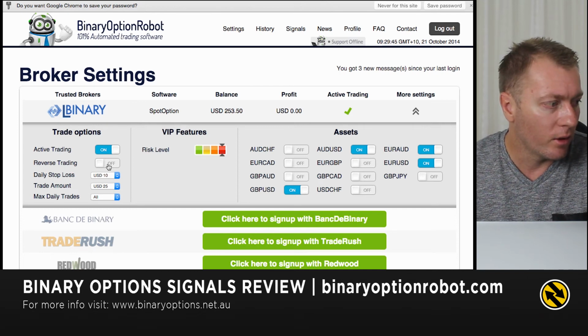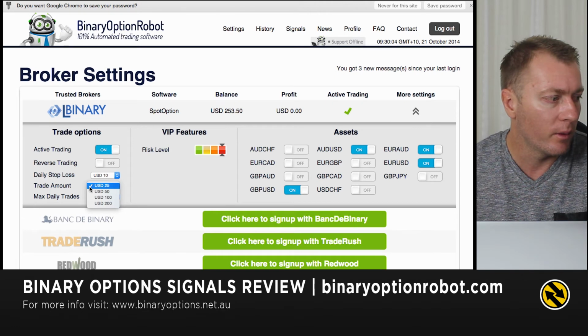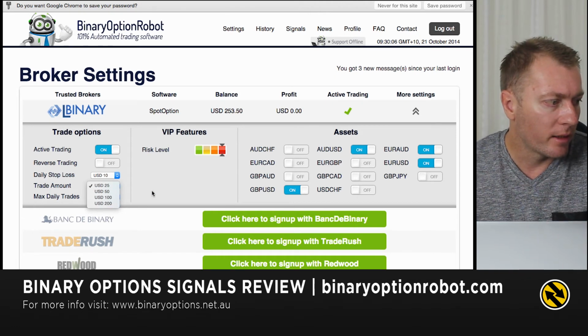So you've got your daily stop loss feature there, from no stop loss all the way up to 500. I've got it just at 10, just to see if it will actually stop out. Trading amount will be broker dependent. The minimum trade amount for L Binary is $25, max is 200. The max daily trades, you can stop it at say only 1 trade a day, or 10 a day, or unlimited.